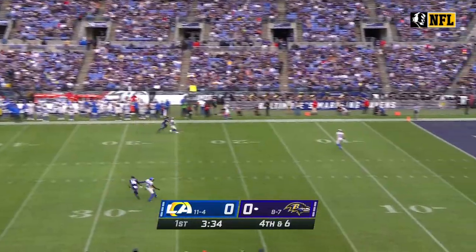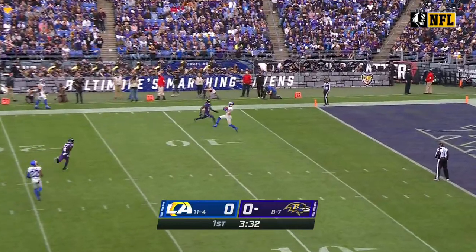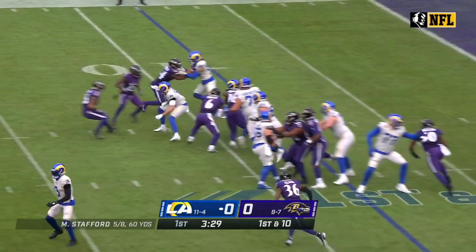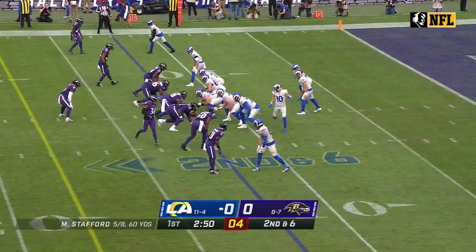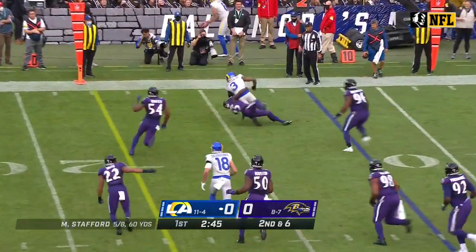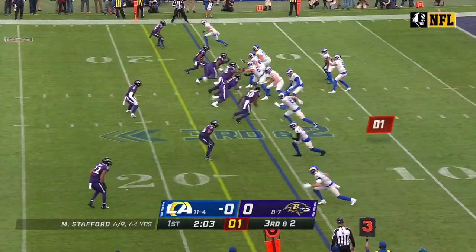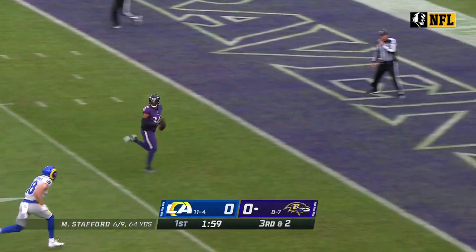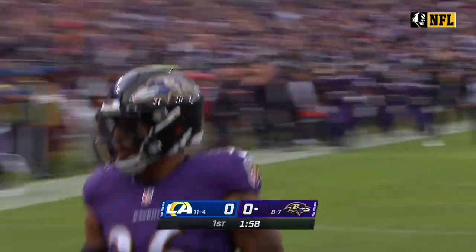Sam Cook boots it away to Kupp again. Fair catch inside the game. Here is Michel with the cutback lane. What separates this offense versus a lot of others. Here is Beckham on the perimeter. Stafford throws an interception. Chuck Clark takes it back for the score.